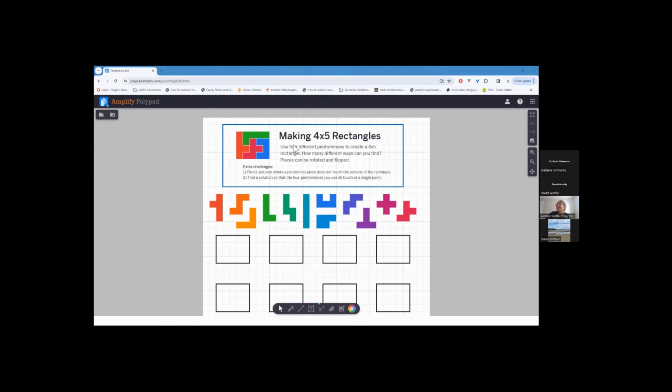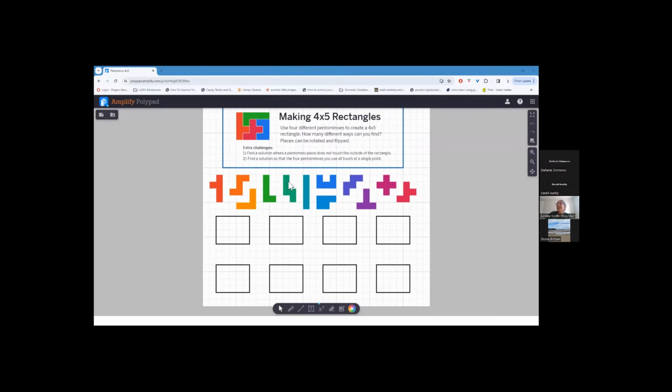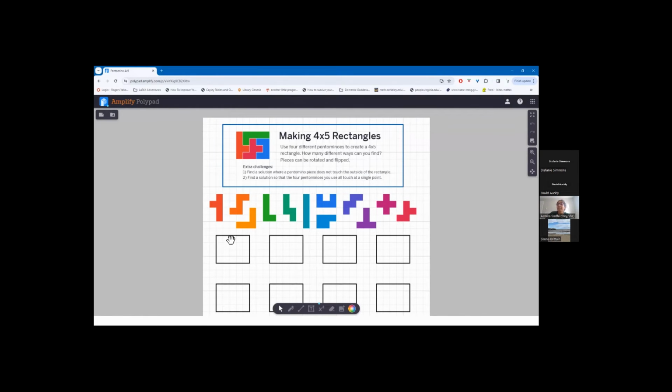Okay, so I've got the challenges written here. To use this polypad, all of the pieces you can just click and drag and they'll just keep generating as much as you want. And all of my pieces I can also rotate. So if I drag a piece, this black square, I can grab it and then I can rotate it and it'll snap into my 90-degree turns. I can also press this flip button in order to flip a piece.